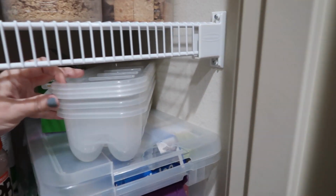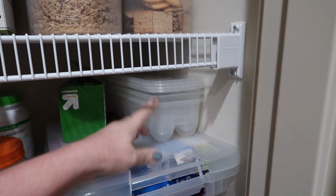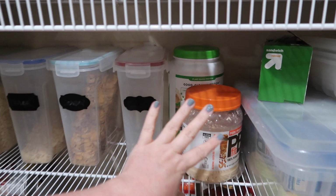And then this is our extra egg containers. We use these all the time, so they need to stay accessible. But right now we have 3 extra ones that we're not using. So this shelf here is fine.